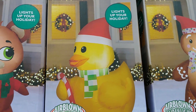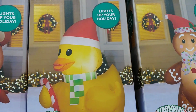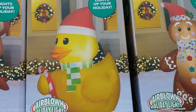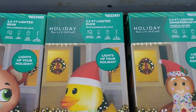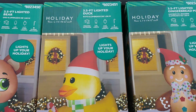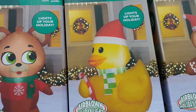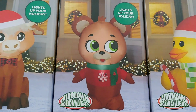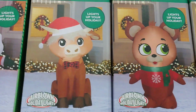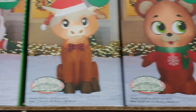I had a friend that did her baby shower in the duck theme. The cake and all. That is so cute. 3.5 feet lighted duck for $20. That is adorable for the duck lovers. Look at the honey bear. Everything's $20 each as far as I can see all across. And there's a Santa.